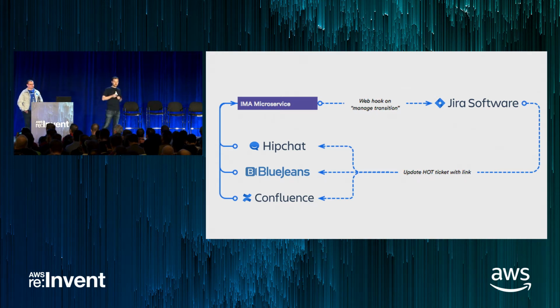Whenever a hot ticket is created in OpsJ, which is one of the Jira Software instances used by our operations teams, a microservice called IMA jumps into action. IMA creates a Confluence page, a HipChat room, and a secure private BlueJeans bridge. Then it automatically connects all of these assets together and prints URLs for each of them into custom fields on the hot ticket in Jira.